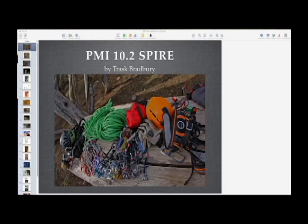My name is Trask Bradbury, and I am one of the PMI Vertical Specialists. I'm a 38-year-old rope access tech by trade for my living. Rope access tech, meaning we do a lot of work in the inspection and repair of wind, oil, gas, petrochemical, bridges, and dams. And we do it all hanging off of ropes. Apart from taking all of my last 20 years of climbing in the mountains and on rocks, I was able to find a niche in the world of making money doing something I really love. And PMI was a really integral part of that.